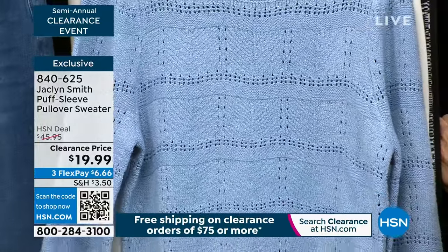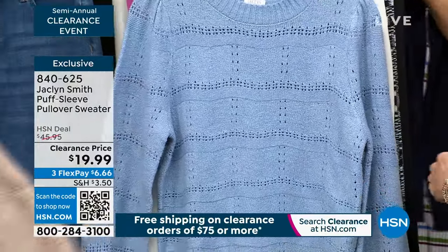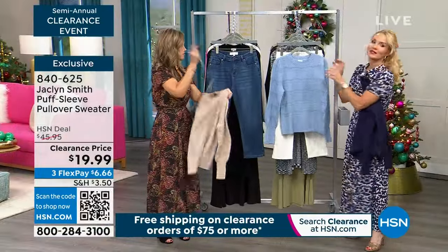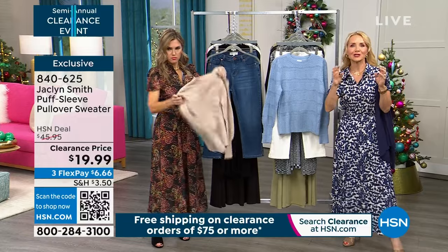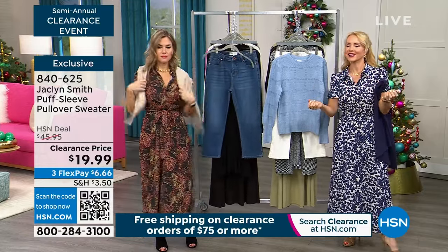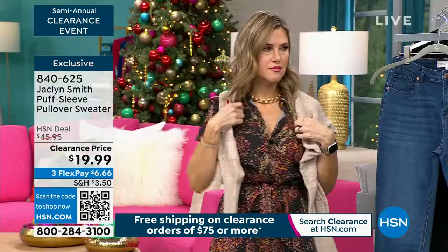This reminds me of my mother-in-law, Nancy. I love this sweater so much. The puckering on the sleeve. So cute. This is quintessential Jaclyn Smith. You know when you see certain pieces, you're like, is that a Jaclyn Smith sweater? And you're like, yeah, actually it is. Just the little puff. It's not too heavy.